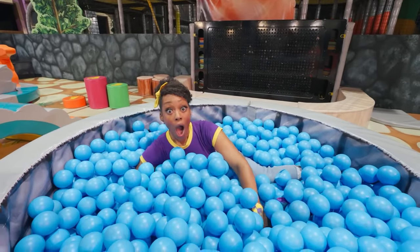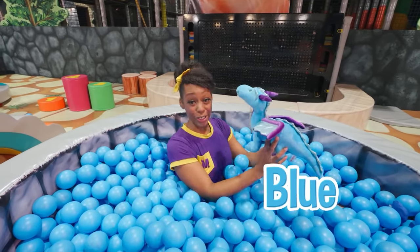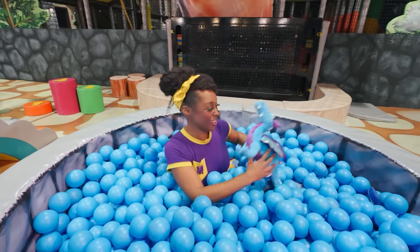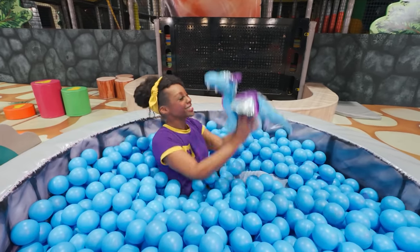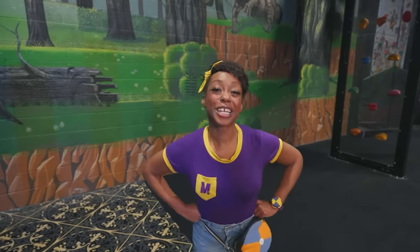Oh! Check it out! We found a baby dragon. And it's blue, just like this ball pit. Awesome! We did it! Great job! Okay, baby dragon, let's go find your other friend. This quest is getting so exciting. Let's keep finding baby dragons.